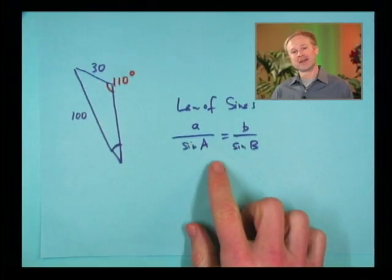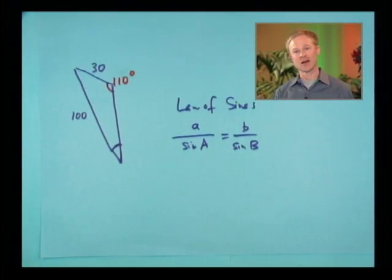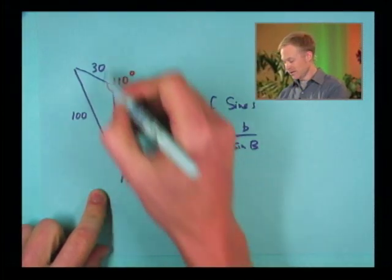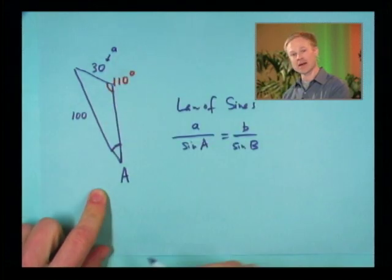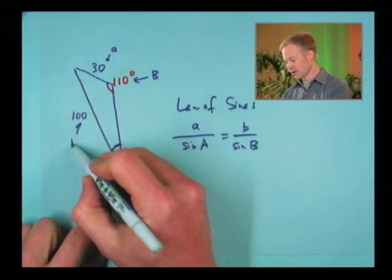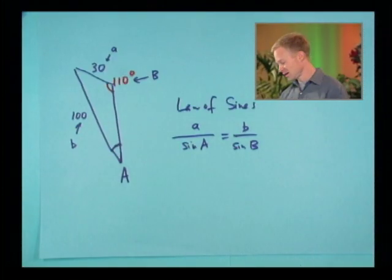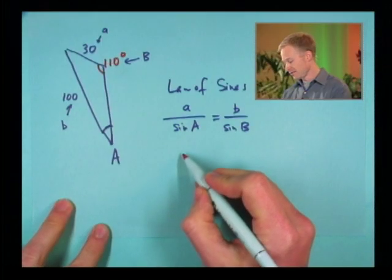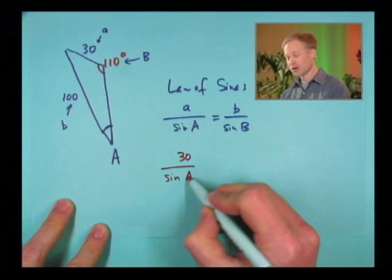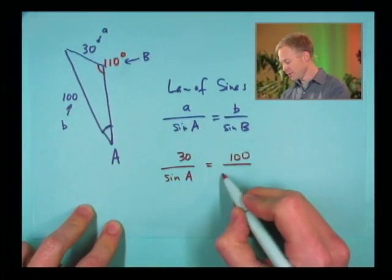The only thing you have to understand about the notation here is that a capital A angle is opposite a little a side. So for example, if I call the angle we want capital A, then 30 opposite it has to be the little a. And if 110 is angle B, well, then the 100 speed here is little b. So let me fill in what we've got here, and that'll be enough information, actually. So we'll have 30 over sine A, and I don't know sine A, we're going to figure it out, equals 100 over sine of 110, since B was 100, and angle B is 110.